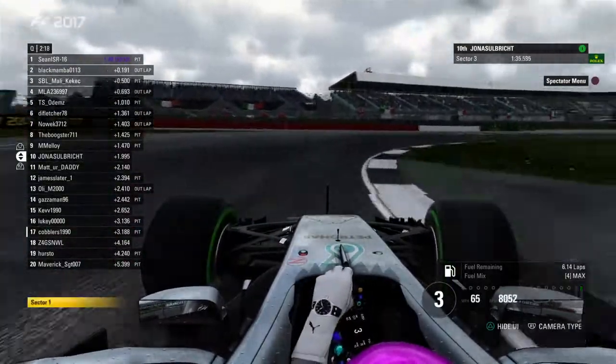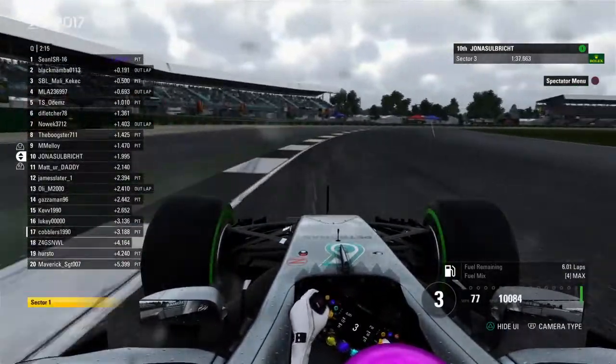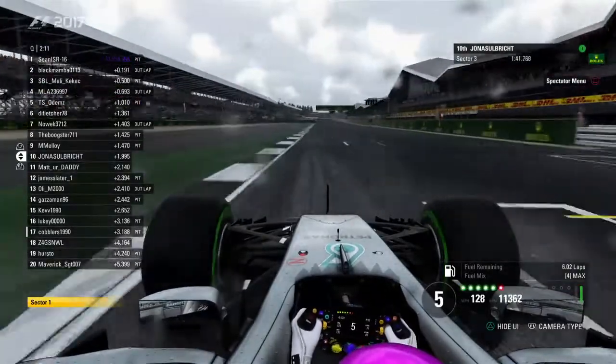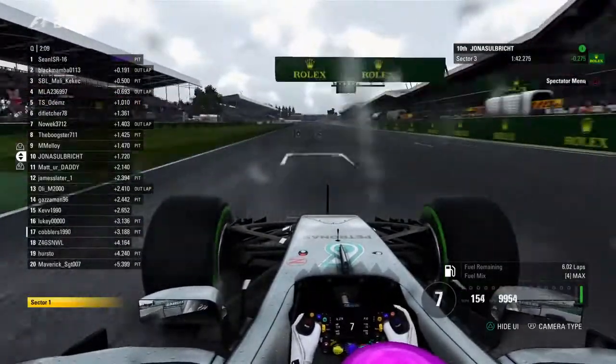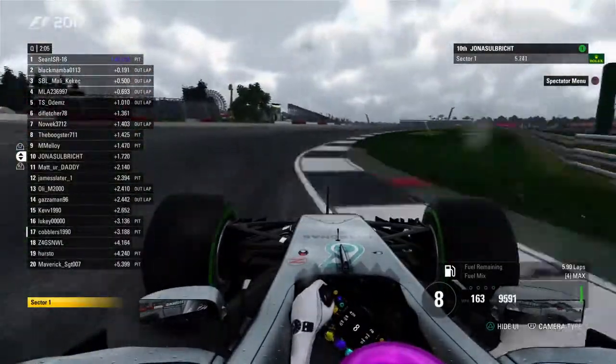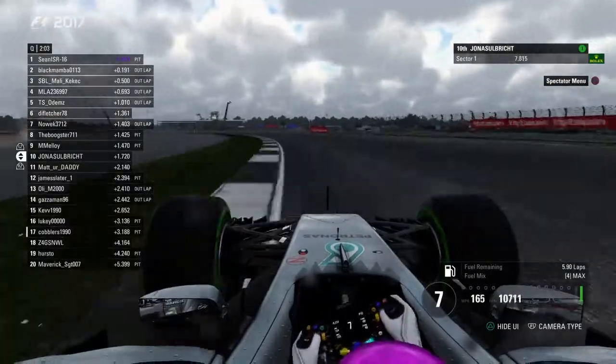Jonas is driving a very tidy lap from what I've seen this second half. And as he exits the last corner just about now, where is this going to pop him? Stays 10th position. It isn't improved though. Yeah, it does 2.5 tenths again, so looks like he's going to go again.